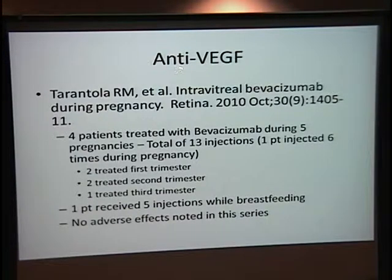And then another thought on anti-VEGF. I wanted to briefly touch on this in pregnancy. So this came out of Tarantola, one of the retina doctors in Iowa, in 2010. They took four patients who had a total of 5 pregnancies. These four patients, they treated with a total of 13 injections of Avastin during their pregnancy. Two were treated during the first trimester. One woman, in fact, had 3 injections given during the first trimester. And then 2 were treated second trimester. One was just third. And then they also had a patient who got 5 injections while breastfeeding.